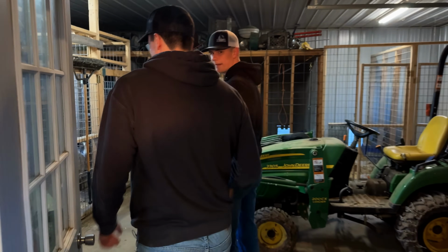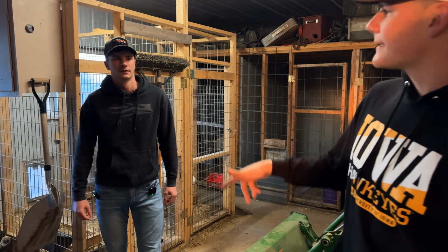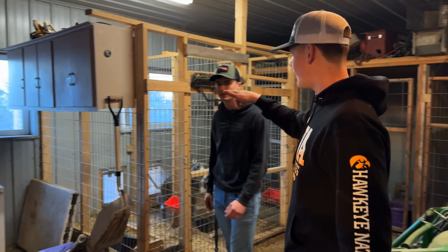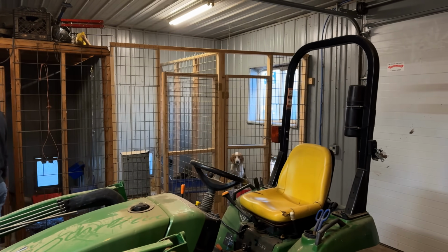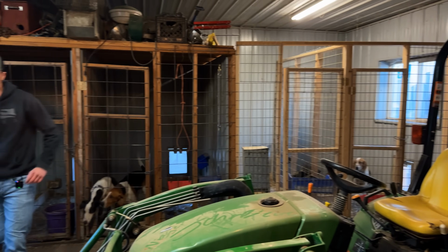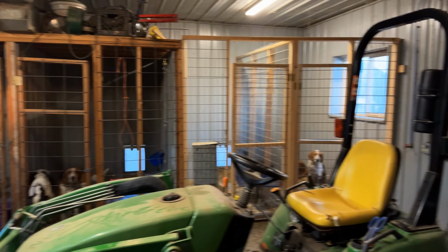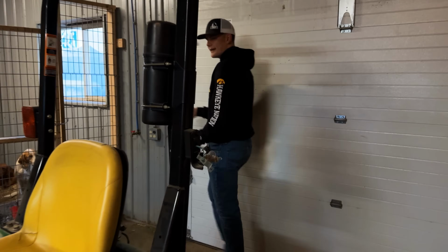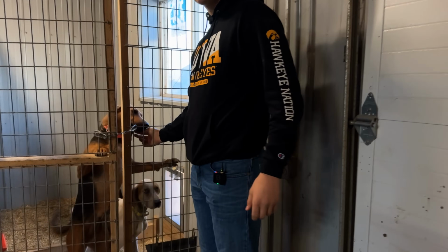So in here, me and my dad built this. It was just an empty garage, and last summer Dad and I put in all these new pens. It was just these 3 to begin with. I love having these indoor pens because, as you can see, we got our trail hounds over here, and they just love it. They'll sit in there all day long, and they love staying warm in the winter. But they all have runs outside.